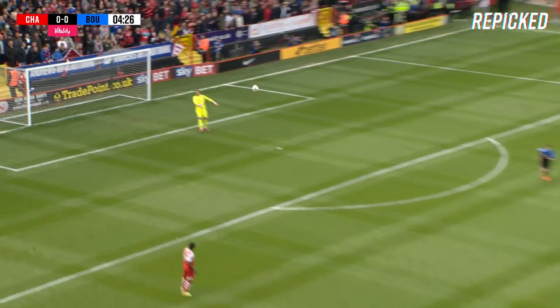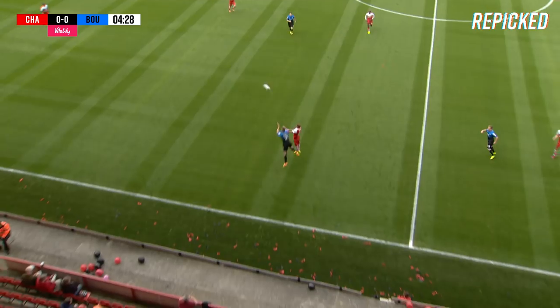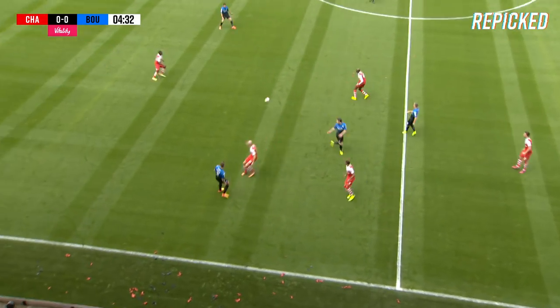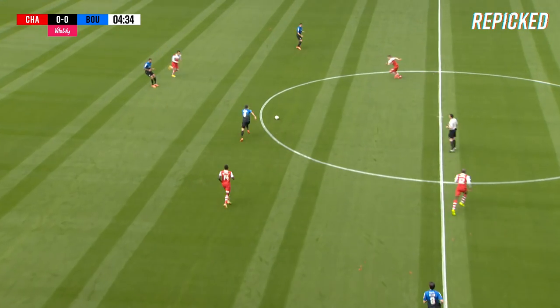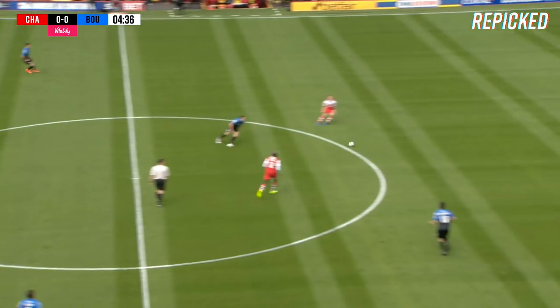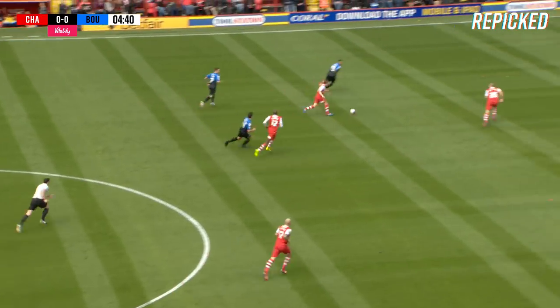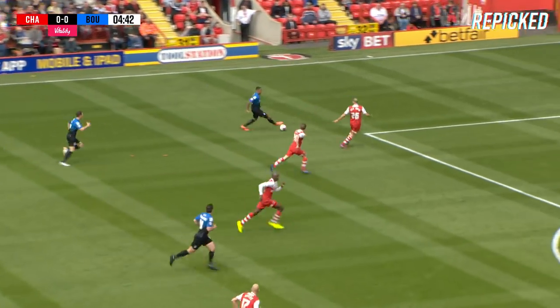Well, just for their formation, they've lined up 4-3-3, but as usual, they spring to a 5 in midfield and we have the ball. Ball played across the bottom of the centre circle, and Sermon has to stretch, does well to play into the Charlton half, but it's poorly defended in the end by Charlton, given away by Tal Ben-Haim.